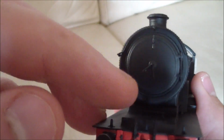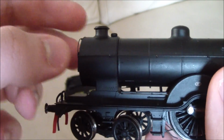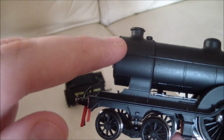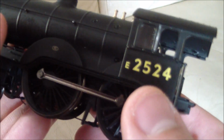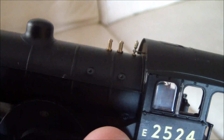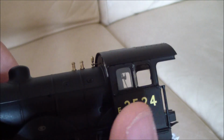The smokebox stars are separately fitted. You get handrails running along both sides of the model, and I love the way it curves round the top, so it doesn't just come to an abrupt halt at the front of the smokebox. It actually curves around and continues around the other side. You get a builder's plate there, which does appear to be legible, but I'm not going to attempt to look at it. But there's its number, E2524. You get the safety valves and the whistle, both separately fitted. You also get the cab roof vent, which doesn't open and doesn't close either, but that's absolutely fine. I'd rather have it open, to be honest, because it does get quite hot in there.